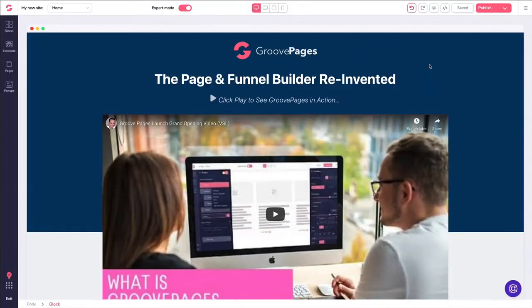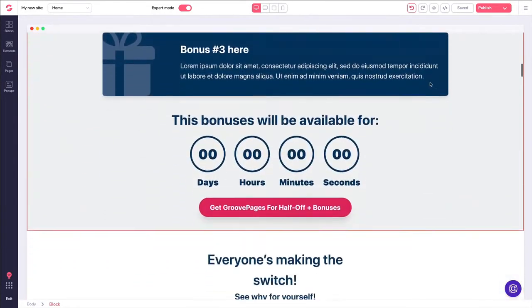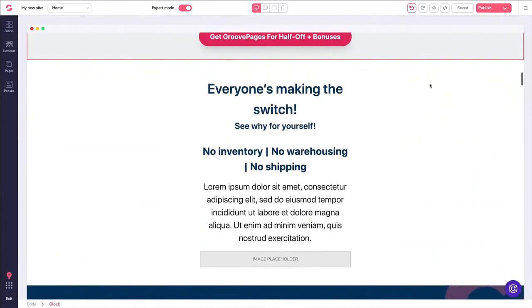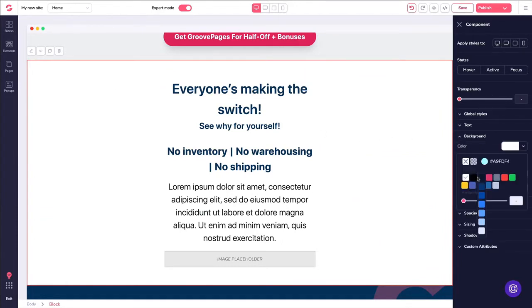That's very, very simple how you add pop-ups to your site. Let's close the preview. Okay, the next thing I want to go over are backgrounds. Now you might see a section that maybe looks a little bland. Obviously I can just click on this section that I want to work on, and my style editor comes up. Now I can give it another color. Sometimes you just might want to change the color.